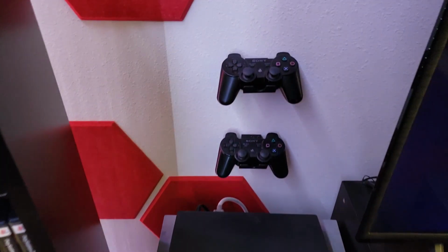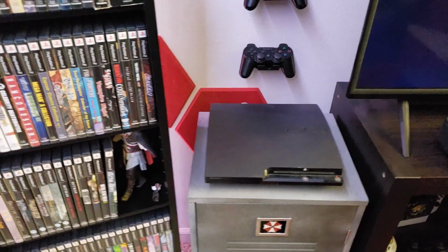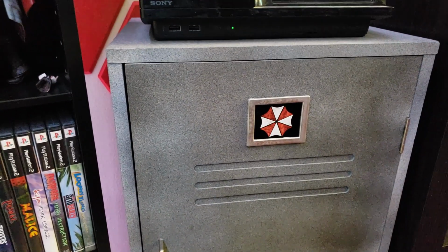And then I have these little wall mounts for the controllers there. And then I have all the games in this Resident Evil storage locker that I did. This was another project. I'm always doing different projects on the game room.